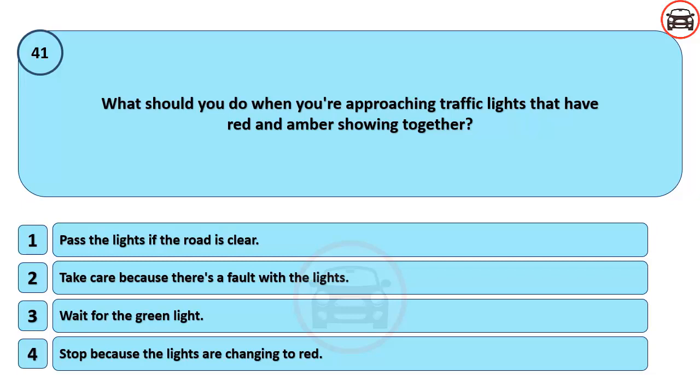What should you do when you're approaching traffic lights that have red and amber showing together? 1. Pass the lights if the road is clear. 2. Take care because there's a fault with the lights. 3. Wait for the green light. 4. Stop because the lights are changing to red.